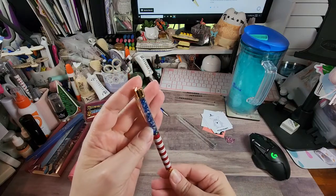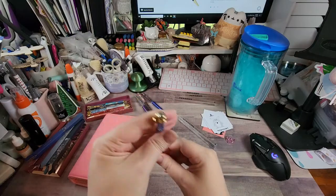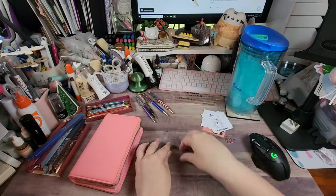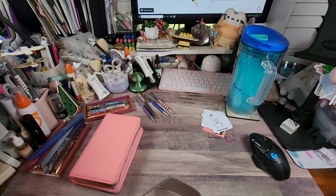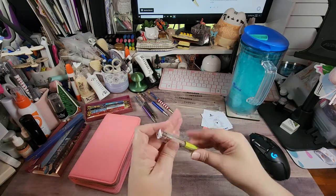We have white and blue gems in there. We have a red and white stripe, so we have our stripes in our field. Awesome. Don't have that. And I don't think I have either of these either. This says good vibes only.